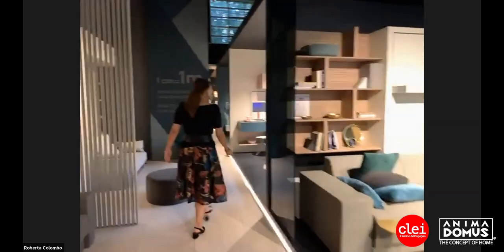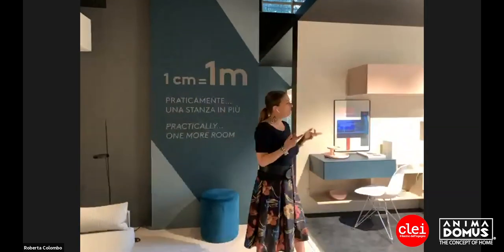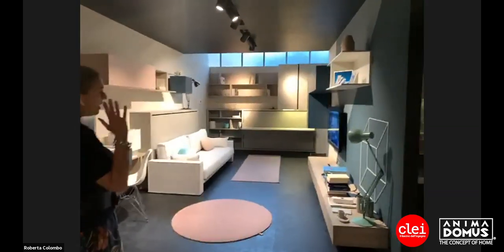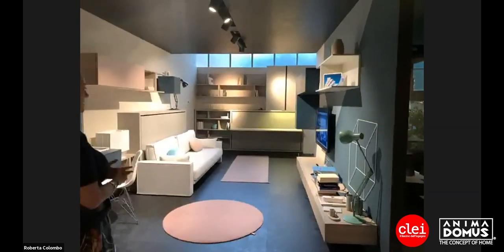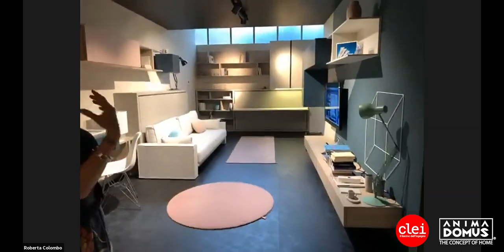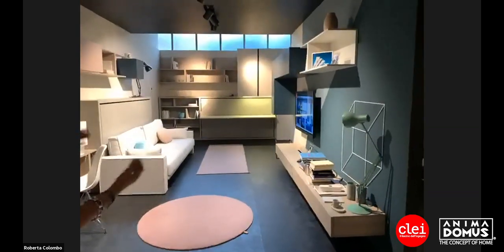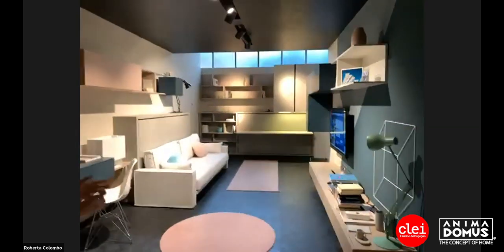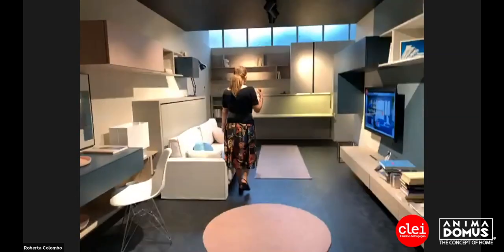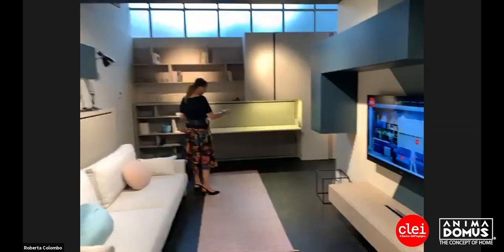So here we have another typical example of a multifunctional situation. This space can be used for different purposes. It can be used for roommates, as a normal dining room, as a living space, or as a child's room, because you have different functions. For example, on this wall, you can absolutely have a very big desk.